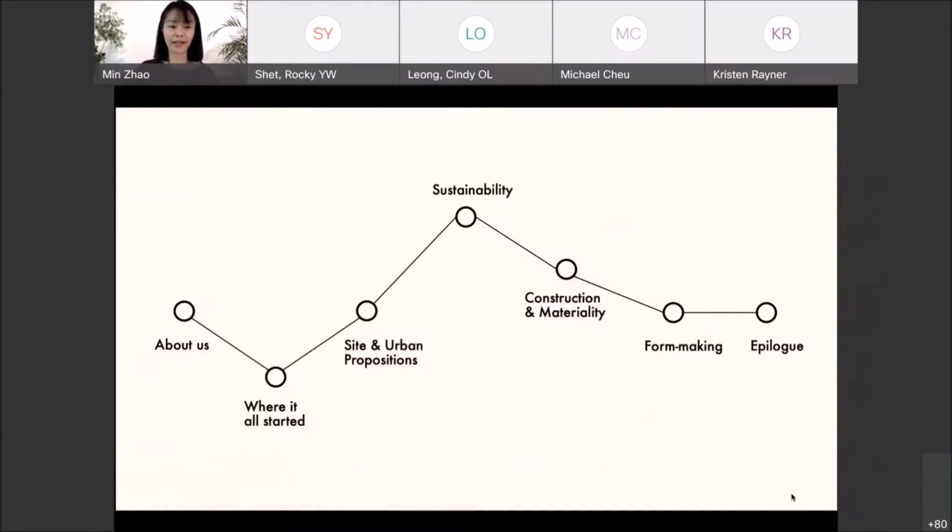Let's have a look at the overview of the presentation today. I'll briefly talk about us, and then tell some stories on how we started to do waste transfer stations. We would look at the site from a bigger perspective, the urban propositions. Then we will look at sustainability, construction and materiality, form making, and lastly, an epilogue.